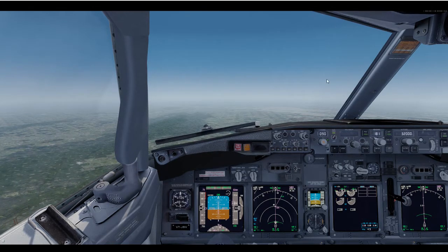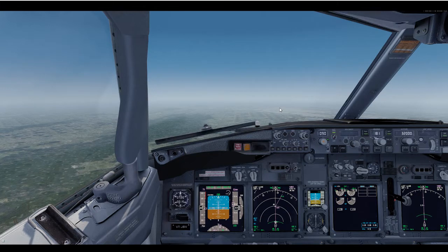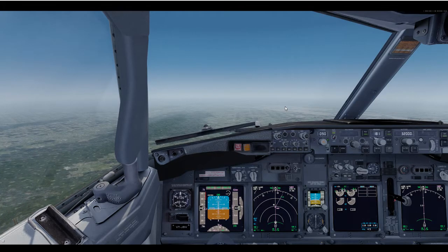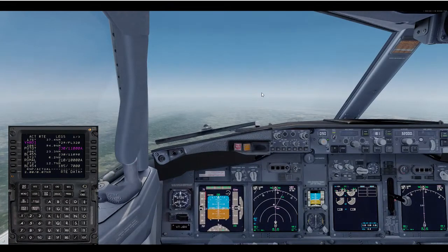Alpha 52, Chennai. Where Alpha 52? Alpha 52, proceed right to Bravo Lima 454, call for descent. Where Bravo Lima 454, call for descent. I don't know. Where Bravo Lima 454 will call for descent at 52.